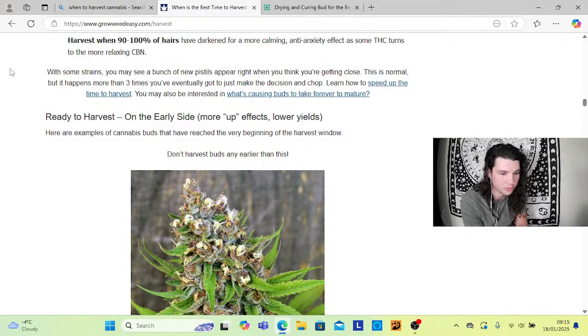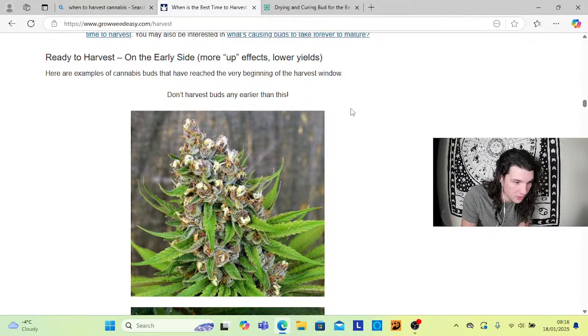With some strains, you may see a bunch of pistils appear right when you think you're getting close. This is normal, but if it happens more than 3 times, you eventually have to make the decision to chop. Learn how to speed up the harvest time. You may also be interested in what's causing buds to take forever to mature, which could just be genetics and stuff.